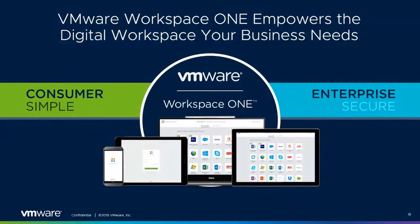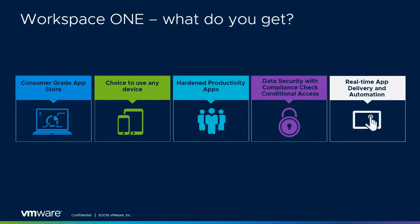So with VMware Workspace ONE, it empowers your digital workspace and your business needs. We provide consumer simple and enterprise secure applications for your business. So what do we get with Workspace ONE? We get a consumer grade app store. With this consumer grade app store, let's say for example you have a device, and that device has been enrolled to Workspace ONE, then that device will have its own application such as its own Play Store and App Store.